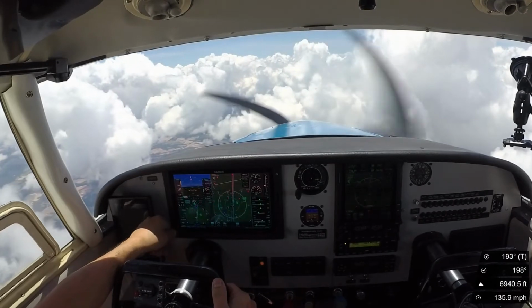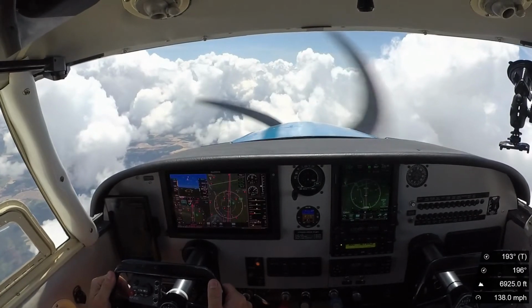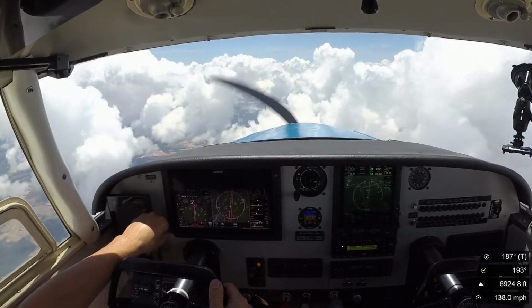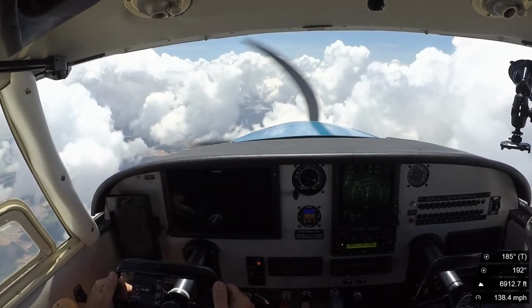420, Cairns information Hotel is current. 420, Cairns Approach, information Hotel is current. Blue 32, cross Rucker at 3000, cleared ILS runway 6 approach. Departure, Denver 4833, one point six for 2000, heading 080.